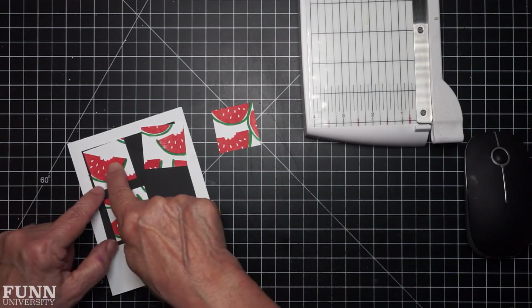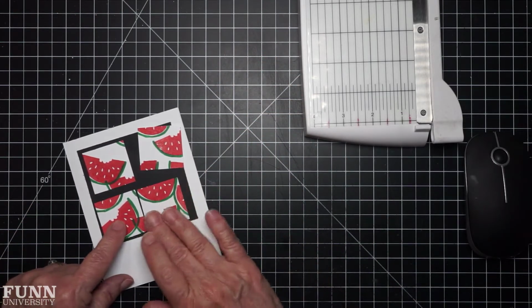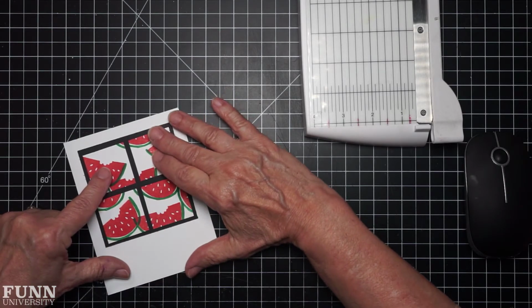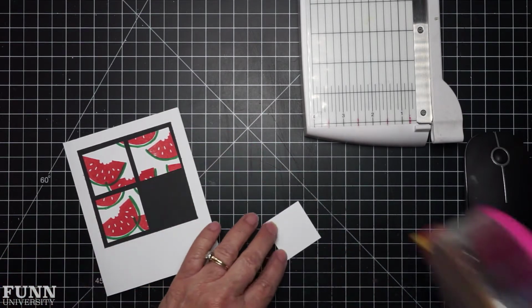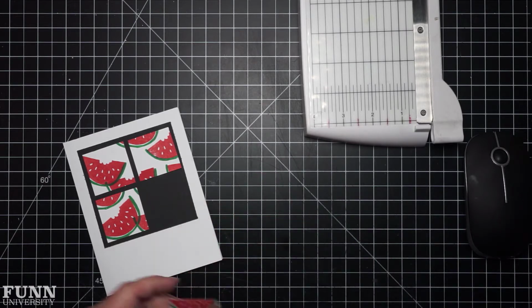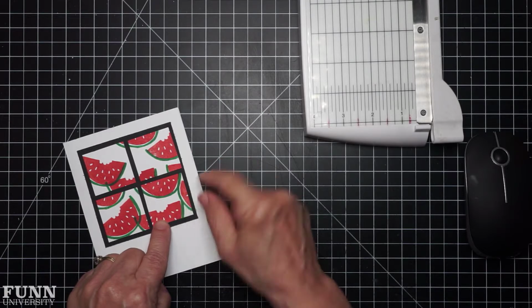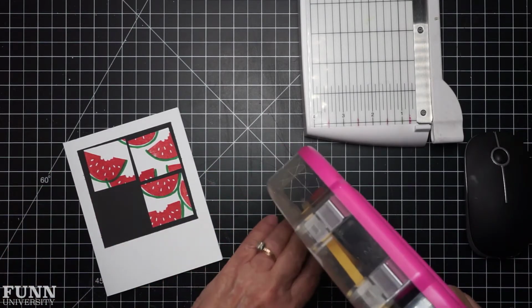Okay, this doesn't have as much pattern on it, so I'm going to put it at the top so that it doesn't feel out of place. I'm going to put the ones at the bottom that have a little more heft. And if I just stick one down, then we'll play off of that one. And we will have one really, really quick card. And that is summery, and that is cute.